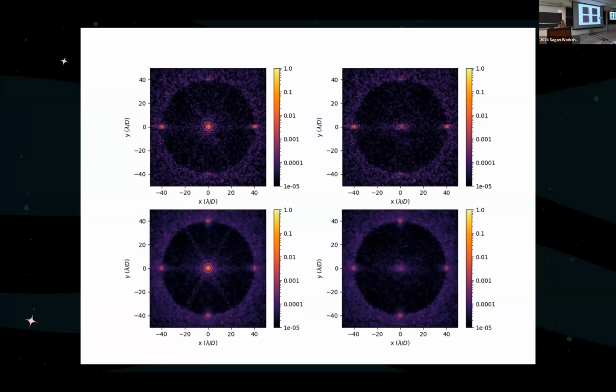I don't have an animation for it, but the number of actuators can increase the spatial resolution that you can correct for. But if you're not compensating your deformable mirror size, if your actuators are too close together, then that leads to a broader influence function, and that isn't good either.